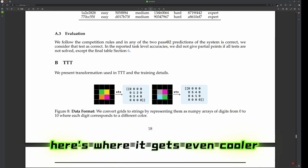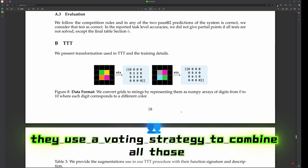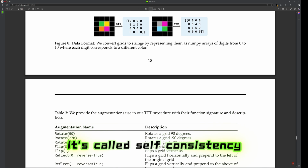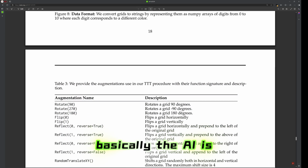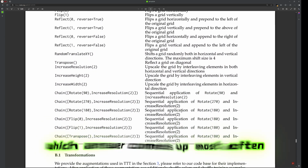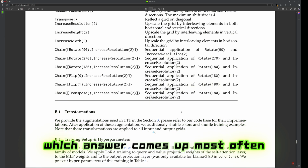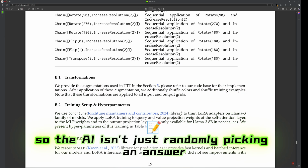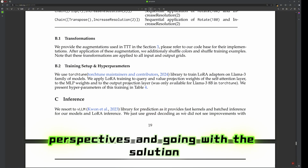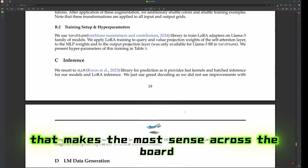Here's where it gets even cooler. They use a voting strategy to combine all those different predictions. It's called self-consistency. Basically, the AI is checking its work by looking at the problem from a bunch of different perspectives and seeing which answer comes up most often. So the AI isn't just randomly picking an answer. It's actually considering all these different perspectives and going with the solution that makes the most sense across the board.